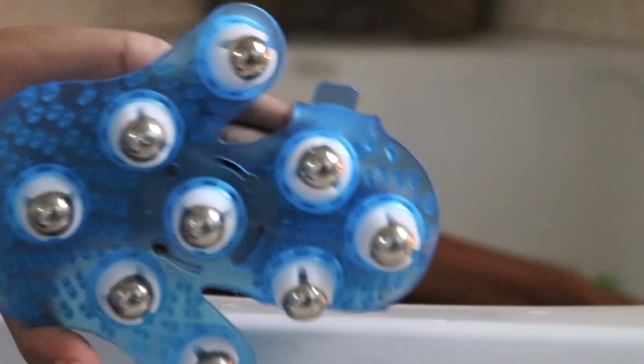This massage glove is absolutely amazing. The metal balls have a cooling effect, and it really gets to my sore tired muscles on my calves.